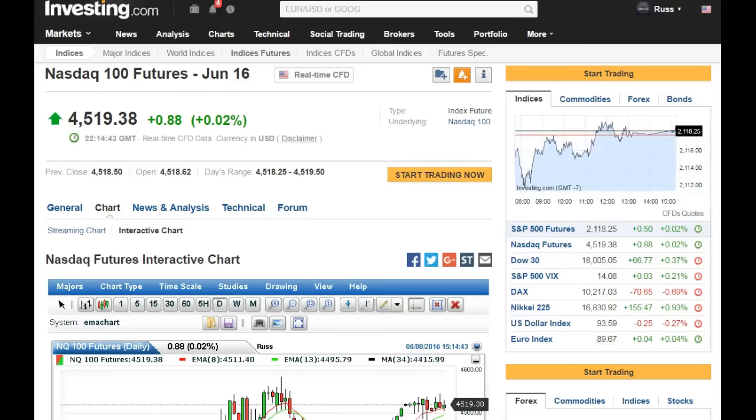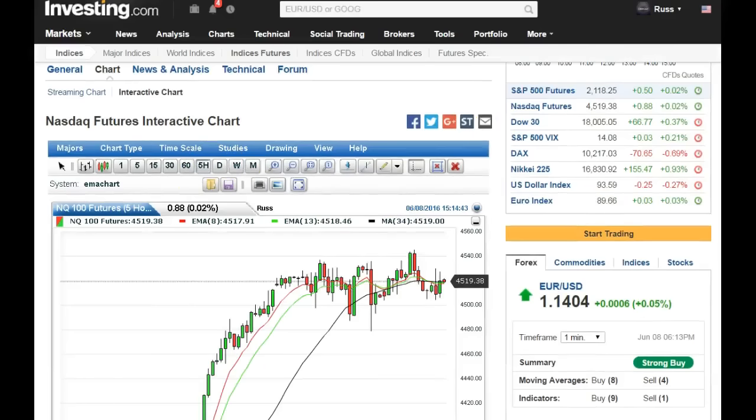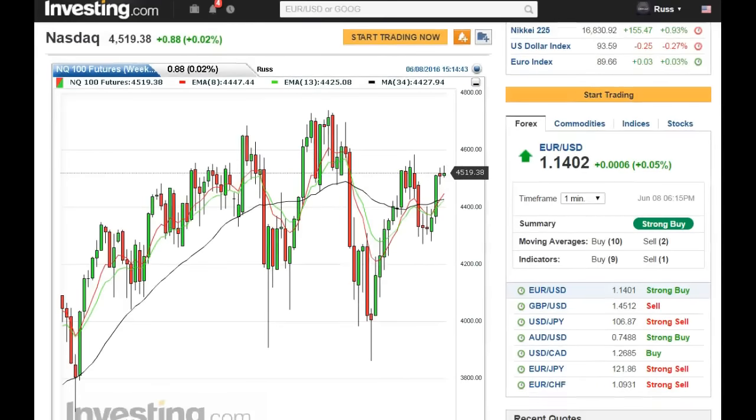NASDAQ. Let's see what's going on here. Just sideways action so far. Nothing too much going on. Previous high breaks at 45.40. For the week, just sideways action so far. It looks like a falling star for the week so far.